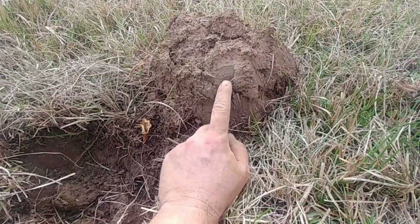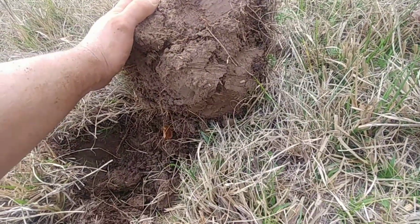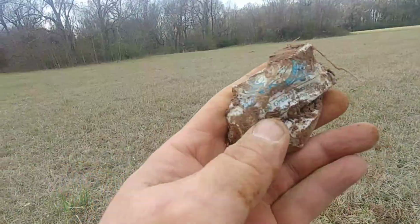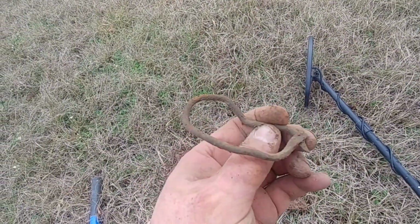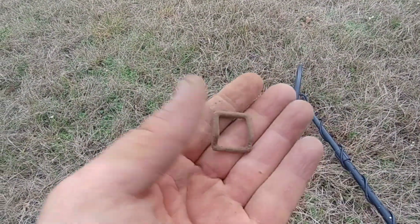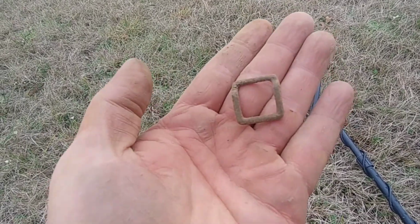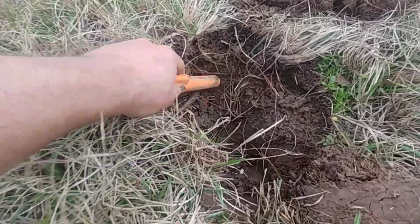You can see the imprint right there. That's where it was. That's how deep it was. That's an old button. Looks like about 6 or 7 inches down. Piece of iron. It always sounds good, but it's trash. Aluminum. Not much of it out here, but it sounds great. Wire. Thought it was a buckle, but it's wire. More flat iron. Neat little buckle here. Could have gone on a little strap for a bag belonging to a soldier, or it could just be a piece of horse tack. Who knows, but it's a buckle and I love it.